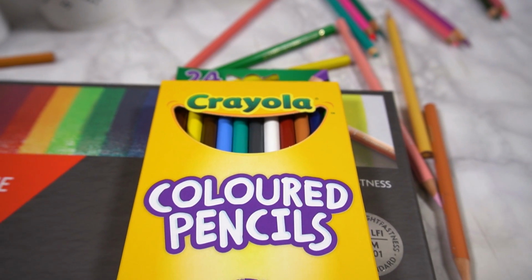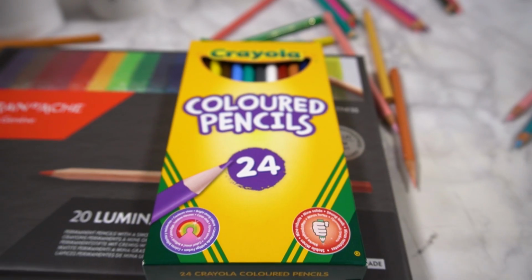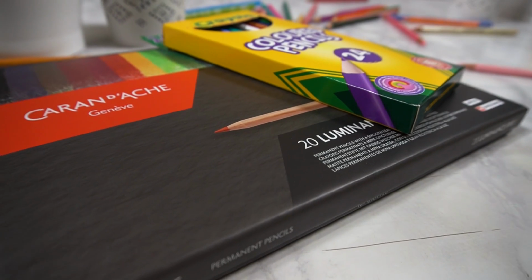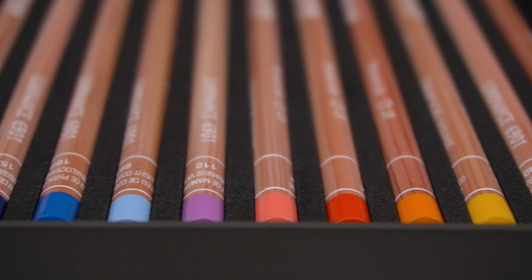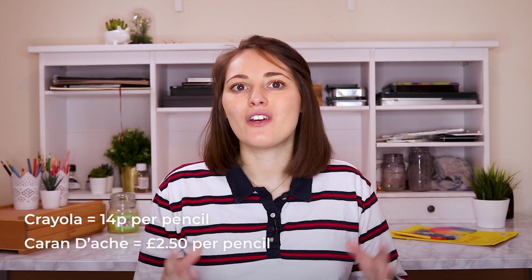For this challenge, I'm going to be comparing the Crayola 24 set of colour pencils, which cost around £3.50, to the 20 set of Caran D'ache Luminance pencils, which retail for £50. So this means that the Crayola only cost about 14 pence per pencil, whereas the Caran D'ache actually cost a massive £2.50 per pencil, which is like 17 times more expensive than the Crayola. Let's take a closer look at these pencil sets.